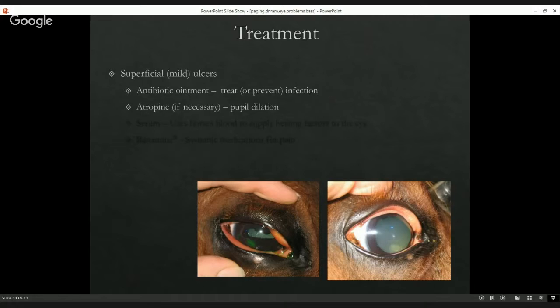There's a drug called atropine, and you can see a distinct difference in the size of the pupil on the left versus the right. Atropine is used if necessary to help dilate the pupil, and that will help decrease the severity of the pain in the eye. One cool thing that we can use for horses is what's called serum. We're able to take the horse's blood and separate the serum away from the red cells, and that contains a lot of healing factors. We apply that directly to the cornea, and that can really help in an organic fashion to make the eye heal somewhat faster.